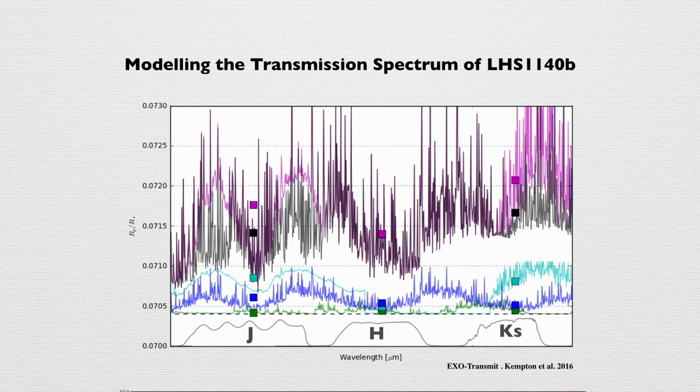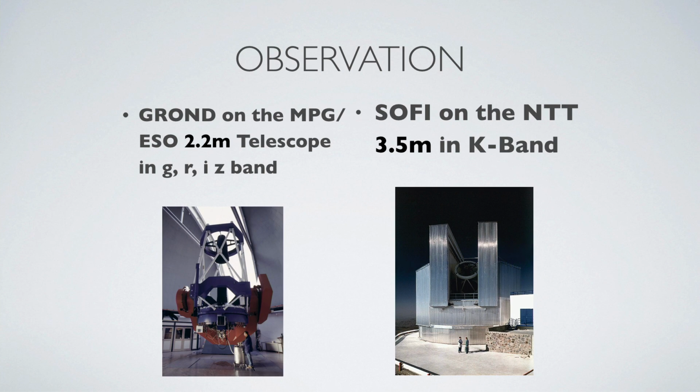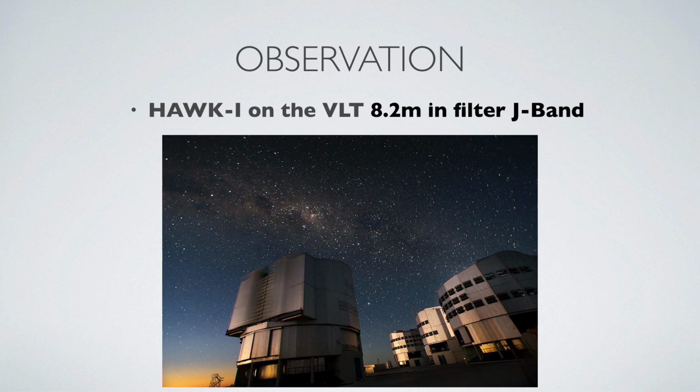To do that, we try to look with everything that we can. This planet has a period of more or less 24 days, but it's not visible all the time from the ground. Really, it's visible once every year, and that was last month. So we applied to different telescopes, and what we got was GROND, SOFI, and Hawkeye. And we try to observe at the same time in different bands.